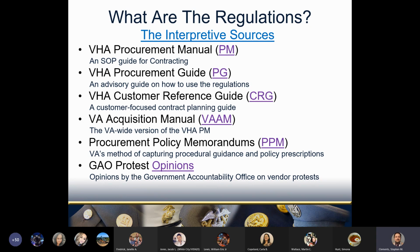GAO protest opinions. These things can be great guides for the kinds of challenges we face in procurements, because these are opinions rendered by the Federal Government Accountability Office when vendors protest the contract actions we've taken. And so they provide real world examples of what VA, or any federal agency, did, the vendors that objected to it, and then GAO's opinion of who followed the regulations and interpretations most appropriately and most correctly. And then the GAO will say who they think is right and who's wrong. I also think they're entertaining reading. And same thing here, as with the last slide, all the purple sections are hyperlinks.